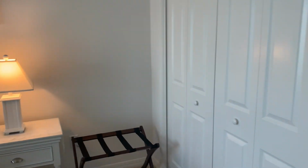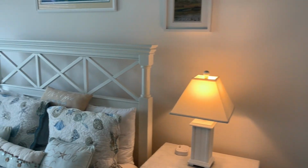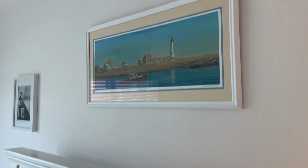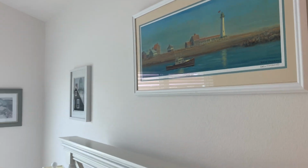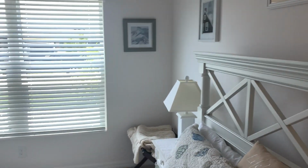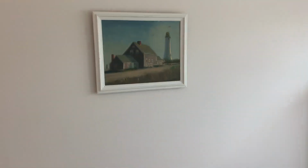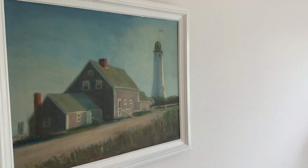And this is called the Scituate Room. The reason we call it the Scituate Room is that in Massachusetts, it's a coastal town, and my husband Paul spent a lot of time in Scituate on the harbor. As you can see, there's a picture of the lighthouse, which my sister painted. She's an artist, and she painted this and gave it to Paul one year for his birthday.